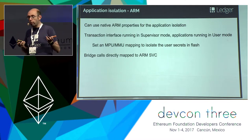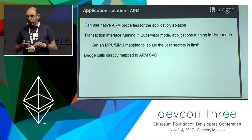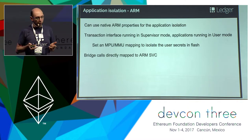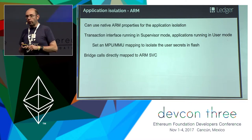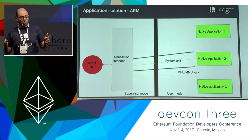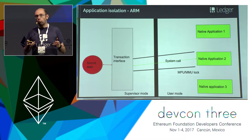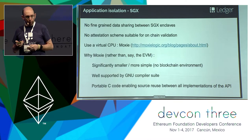If we want to implement that on ARM, that's the most regular use case, which will be completely native, we can use the native properties of ARM CPUs to do that. So we can isolate the secrets using a memory management unit or memory protection unit. And the calls that will be made from the application to the transaction interface can be directly mapped to ARM service calls. So here, the architecture is extremely close to the first one. We are just replacing all the calls and all the isolation by native ARM properties, and the applications themselves are native. We don't need to run a VM when we are using ARM because the hardware is allowing us to perform the isolation by itself.